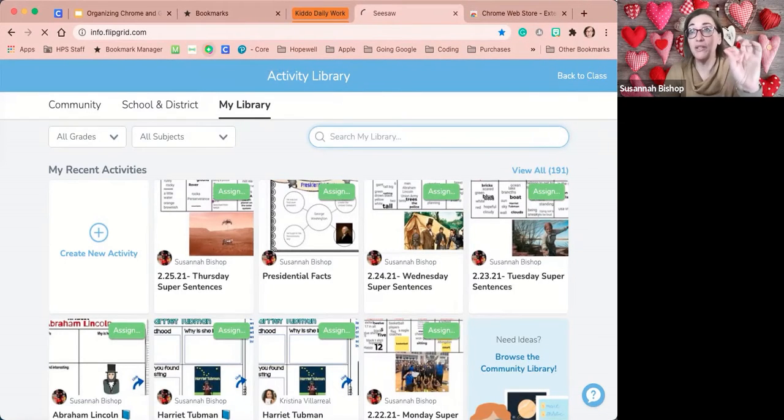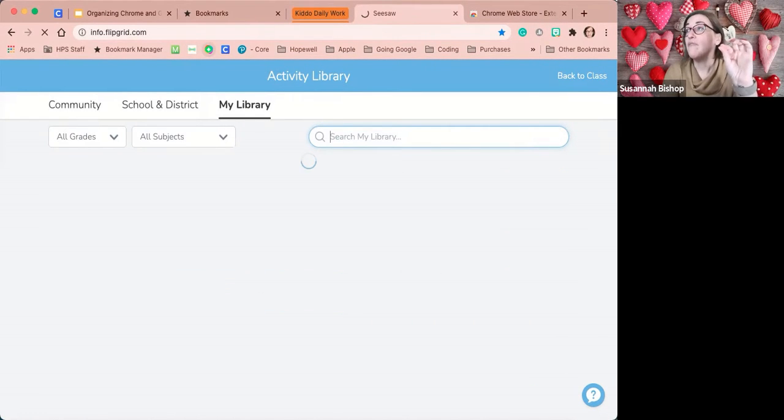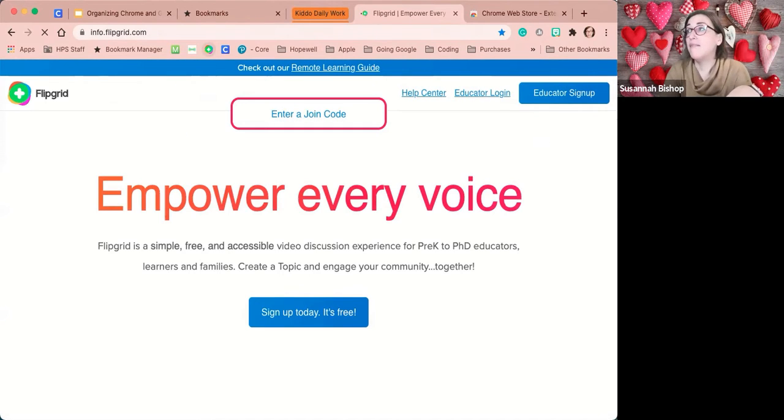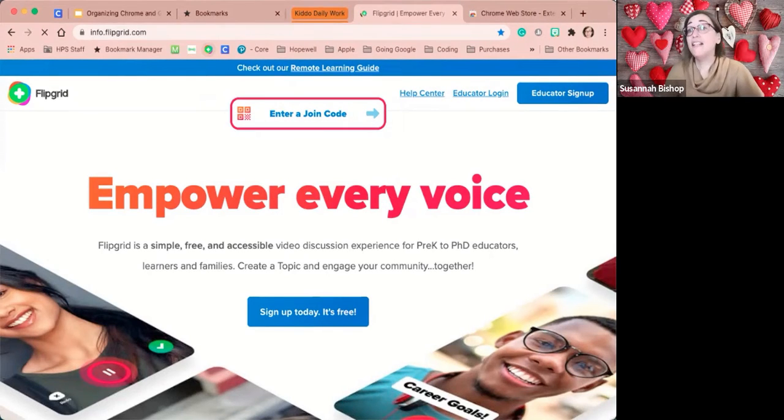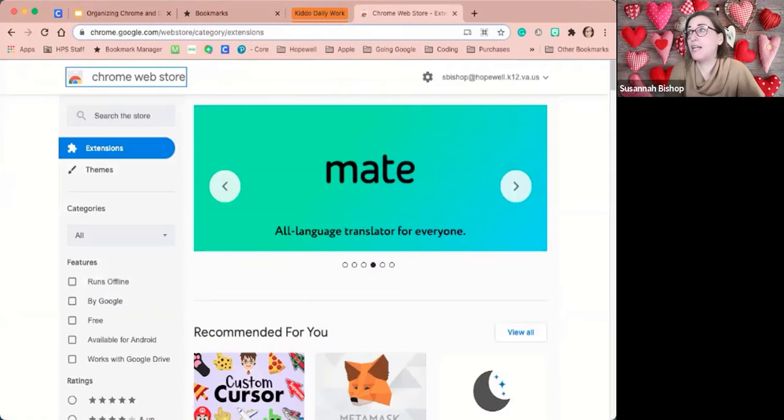So that's a really good one, if you're going to your Google Classroom every day. It may not work for ones that all have the same icon, so just keep that in mind. But I find that very useful because it doesn't take up much space, and those are the ones that I use a lot.